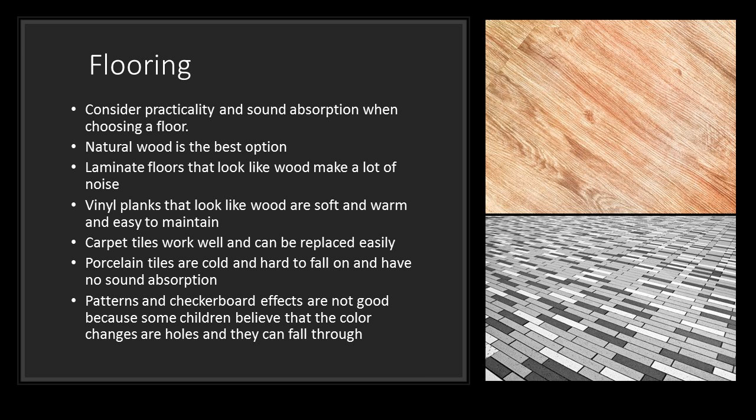Carpet tiles, too, work really good because they can just be pulled right up and replaced with another one if they've been damaged. Porcelain tiles are very cold. They're very hard. If you drop anything on them, they break. If you hit your head on them, it hurts. And there's absolutely no sound absorption with porcelain tiles.